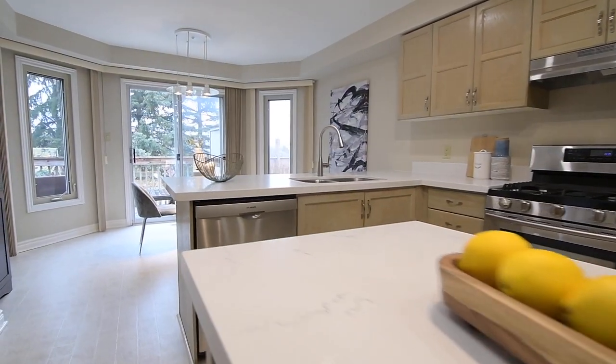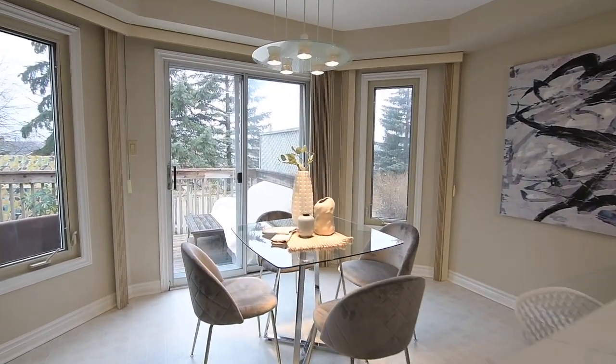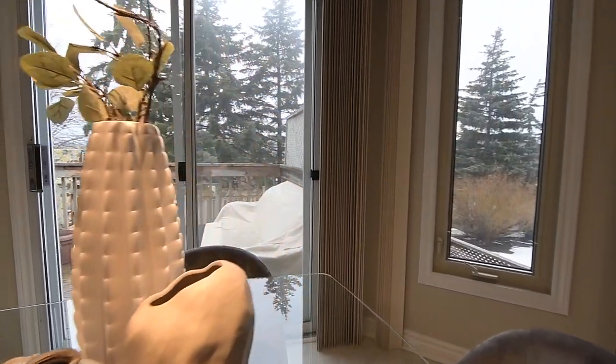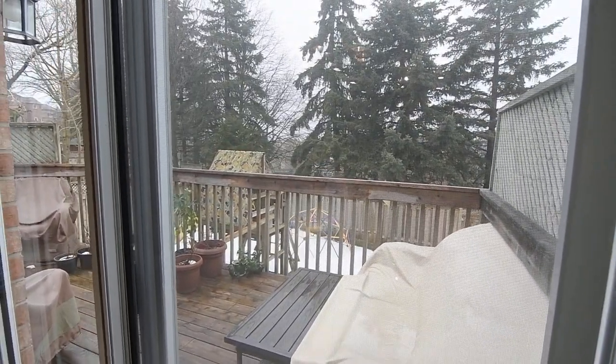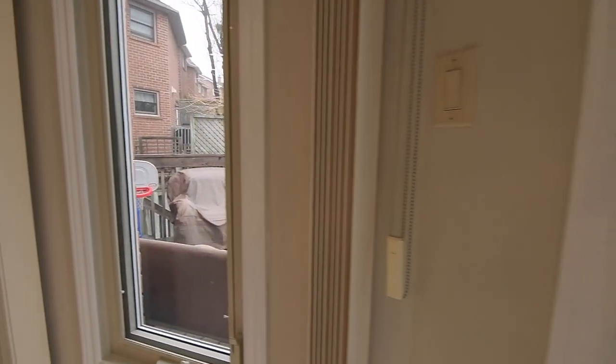Above the breakfast area is a contemporary light fixture, and from here is the other sliding door walkout onto the backyard's raised deck, which offers ample outdoor entertaining space and has stairs down to the fenced-in yard, with both the deck and yard enjoying the privacy offered by the year-round majestic beauty of evergreen trees just beyond the fence line.